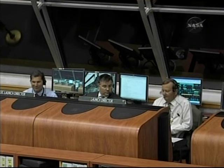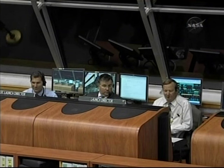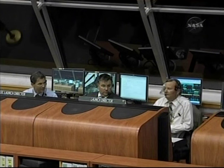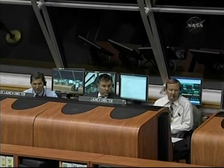Go ahead, Mike. Okay, Dom, vehicle's in great shape. The weather is go. In fact, there should be an interesting sight for you to punch through the clouds tonight. So on behalf of the KSC launch team, I'd like to wish you good luck, Godspeed, and we'll see you back here in 16 days.